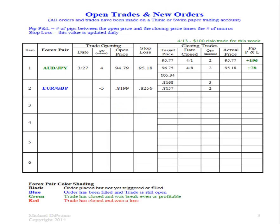Here's our trade summary chart for April. For open trades, our euro pound trade remains open and we're short 5 micros at 0.8199. Target number 1 is 0.8168 and our stop loss has been moved to 0.8256. For new orders, there aren't any new orders today.